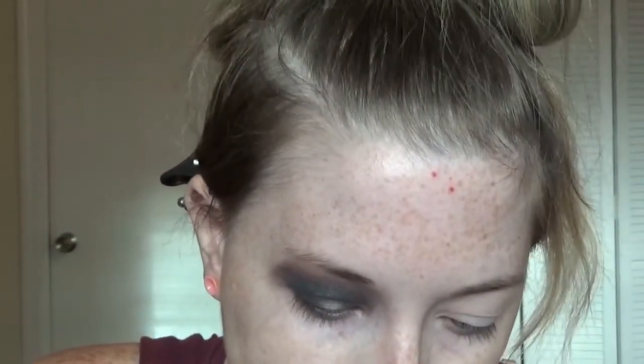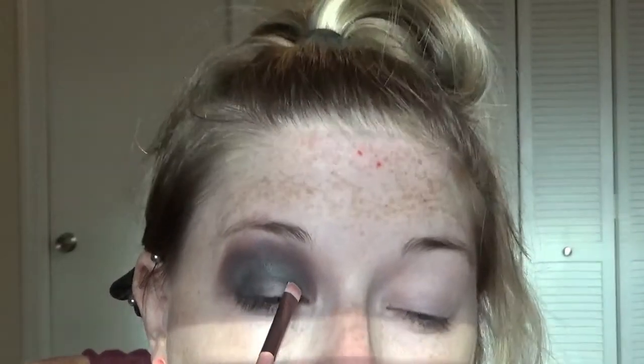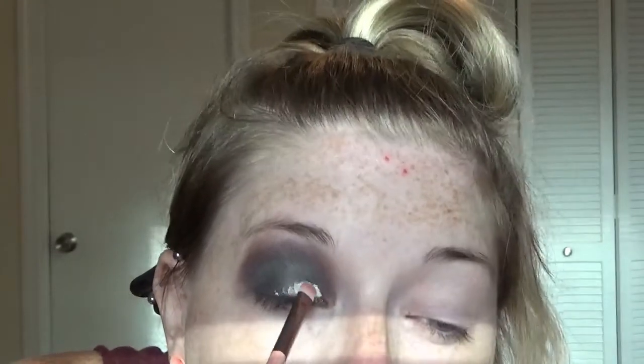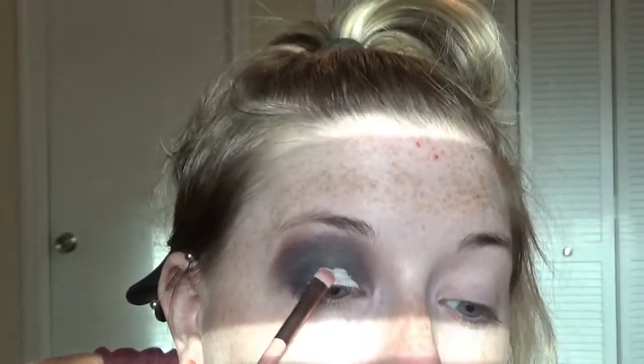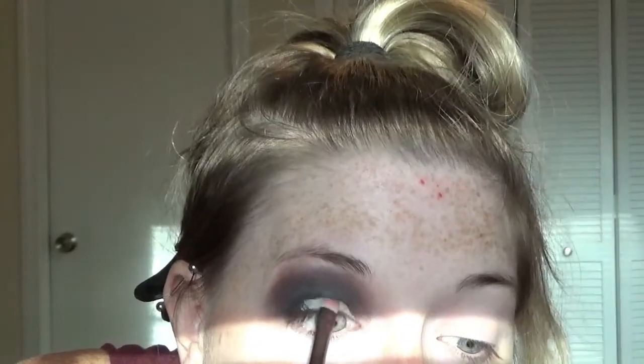I'm going to take a little bit of this ColourPop concealer, put some concealer on the end of this crease brush that I have here, and then I'm gonna go ahead and just put it on my lower lid. We're not doing a cut crease, but I'm just laying a base down for this shadow so I get the metallic-y look that I want, get the full payoff of the pigment and stuff.